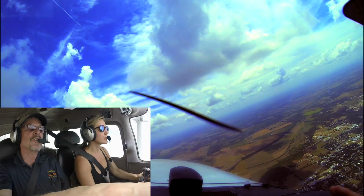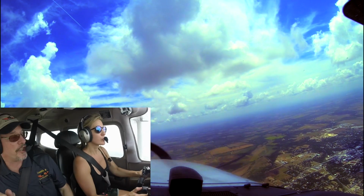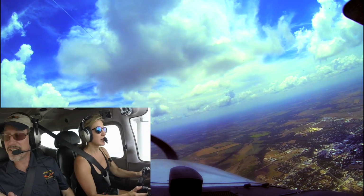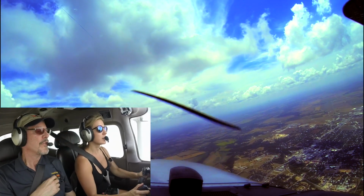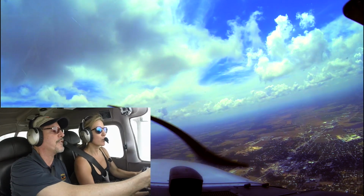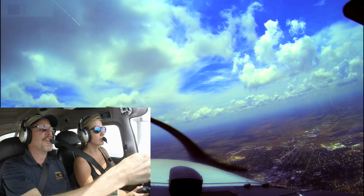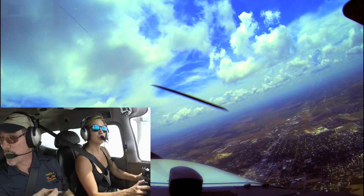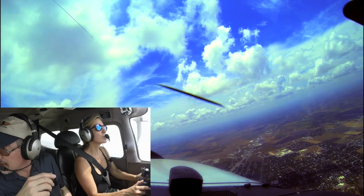Watching outside so the nose just kind of tracks across, doesn't come up or down. Look at this altitude control. You're killing it. Where's my turn coordinator? This is your backup attitude indicator. This is your primary attitude indicator. That's your turn coordinator. Okay. But this is really what I want you concentrating on. That's your big attitude indicator.